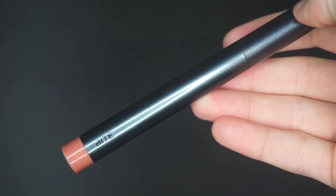And lastly is my lips, and for that I'm using the Bite Beauty Crystal Cream Shimmer Lip Crayon in Rose Glacé.